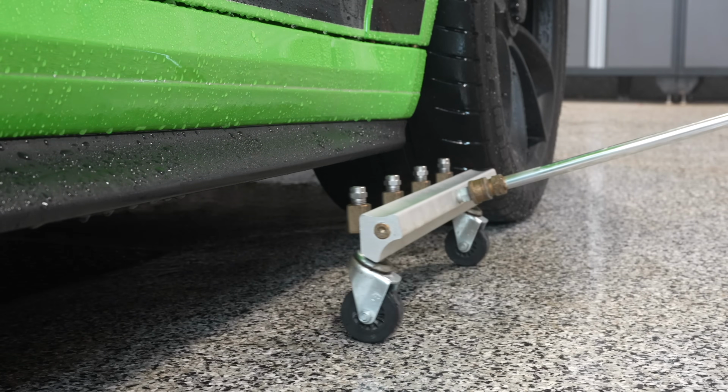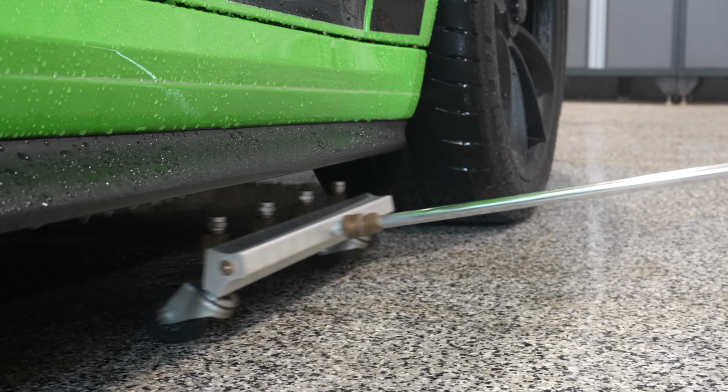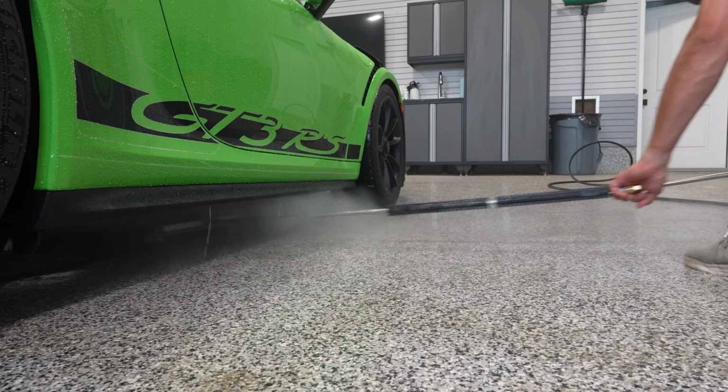Okay, well, given that this GT3 only has a few inches of ground clearance, I had to check and make sure my undercarriage washer would actually fit under the car, and thankfully it did, but just barely.